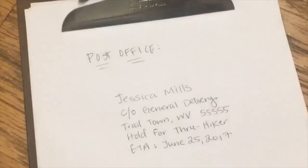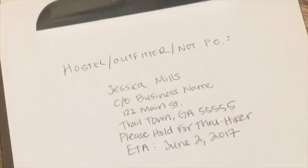And decorating your box somehow with some bright duct tape or drawing things on the side of it, writing your last name big on each side of the box, will also help identify your box so they can get it quickly. If you're going to be sending your resupply package to a post office, then you want to use this format on the box. And if you're mailing a package to a hostel or another business, then you want to use this format.